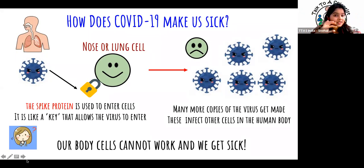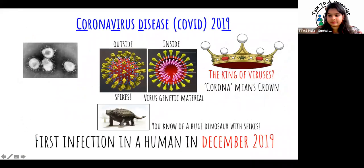And it actually uses this protein to enter our cells in our lungs, our nose. So it works like a lock and key mechanism, okay? So the spike protein is sort of like a key that allows it to enter our cells. And once it enters our cells, it makes more and more copies of the virus. So then there are more and more virus particles in us, okay? And this causes our body cells to become sick and we can't function properly. And that's how we know that we have been infected.